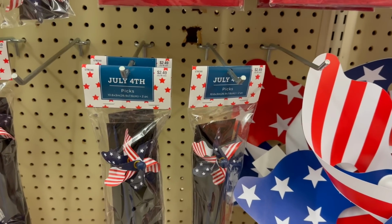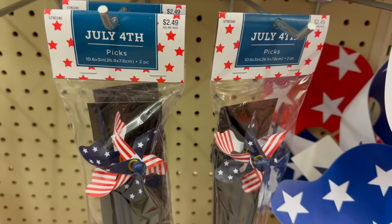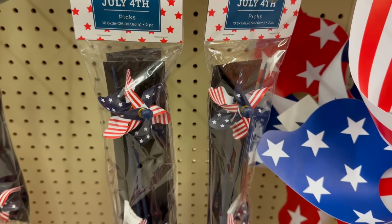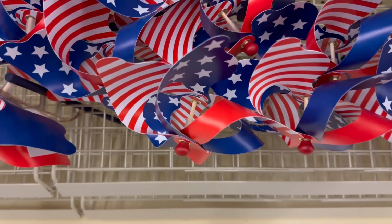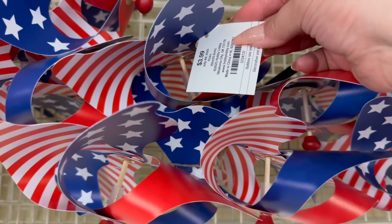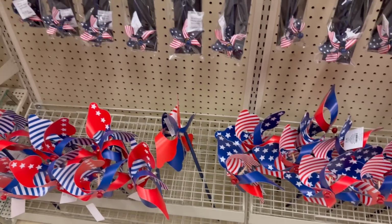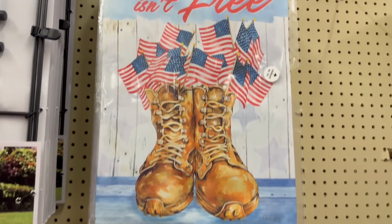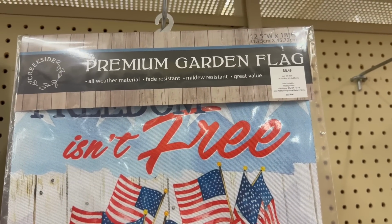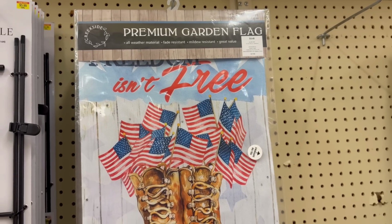Over here are smaller picks of pinwheels. These are $2.49 and you are getting a 2-piece. Down here are single pinwheels. These are smaller ones for $3.99. Right over here, you have this garden flag also measuring out 12.5 inches in width by 18 inches. And this one says freedom isn't free.